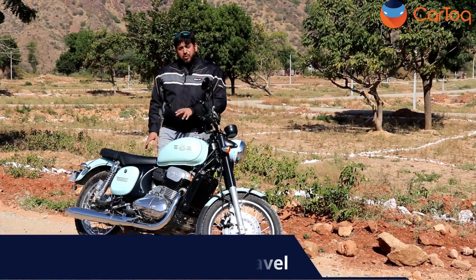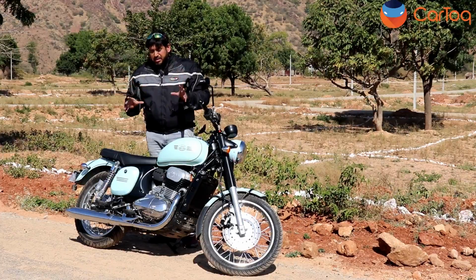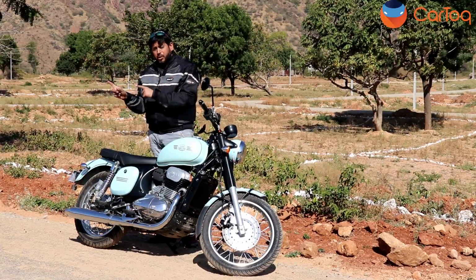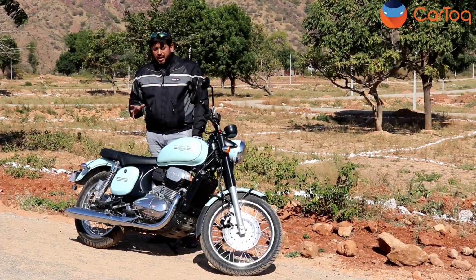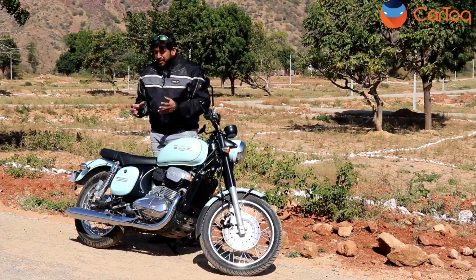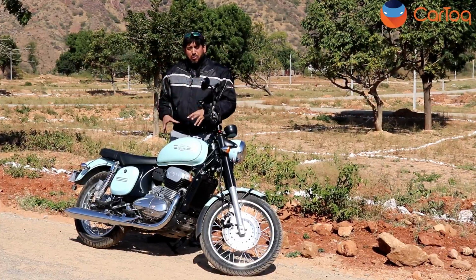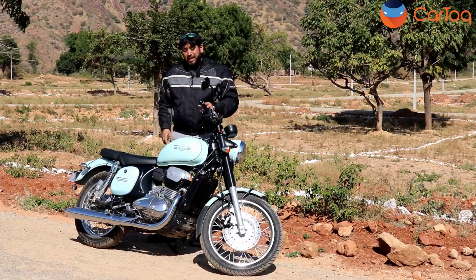I think comfort is very good. Apart from the stiff seat, the suspension is very good. We rode into our hotel last night at Kumbhalgarh in the dark, and I had traffic, the blinding lights from the traffic, and yet the bike felt solid over broken roads, over potholes. So suspension wise, I have no issues with this bike. The issue is with the seat.